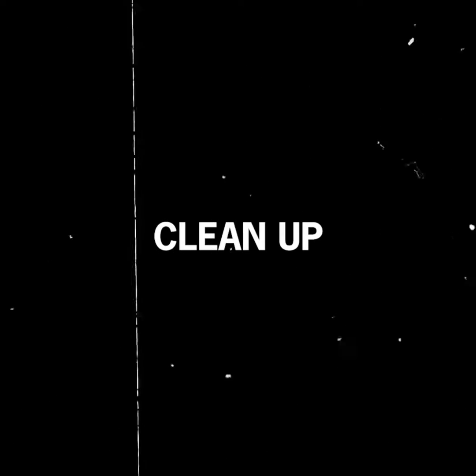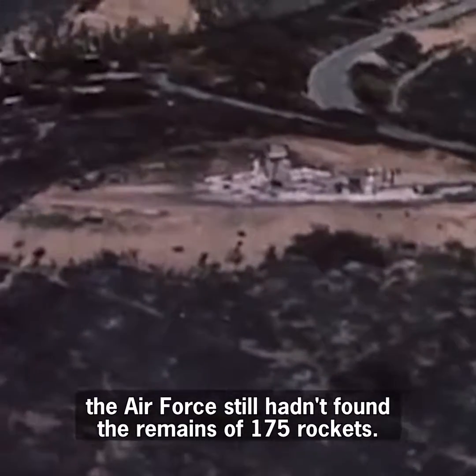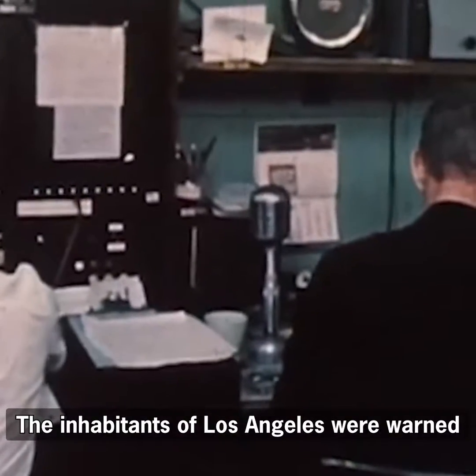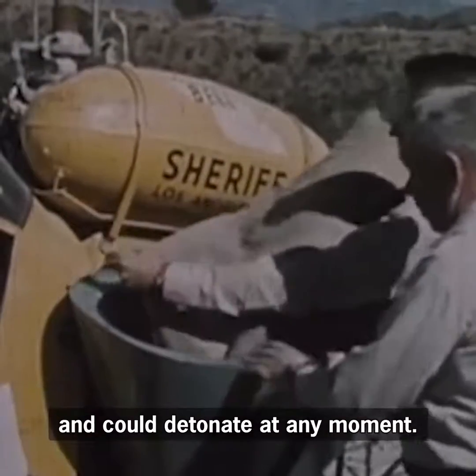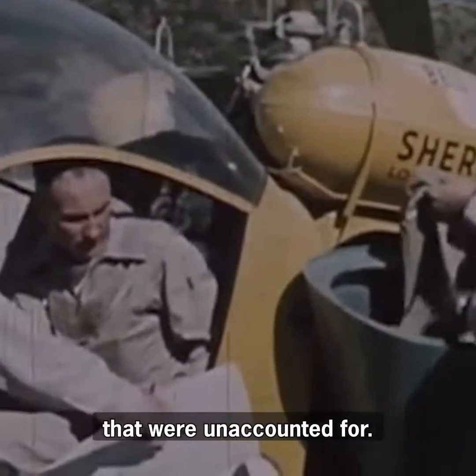Cleanup. 4 days after the incident, the Air Force still hadn't found the remains of 175 rockets. The inhabitants of Los Angeles were warned by the Air Force officials that the missiles were still armed and could detonate at any moment. For several weeks, crews were sent to disarm and detonate the rockets that were unaccounted for.